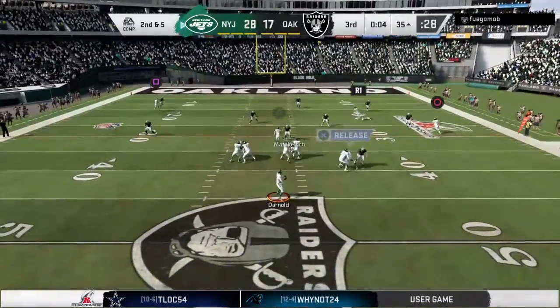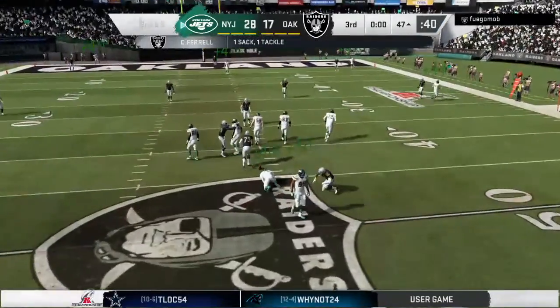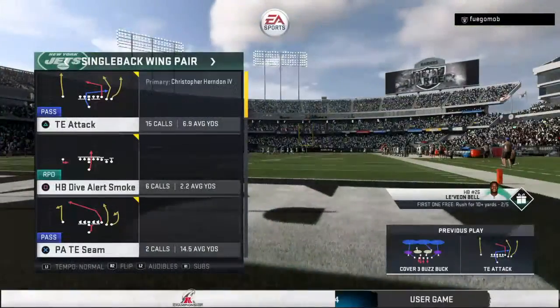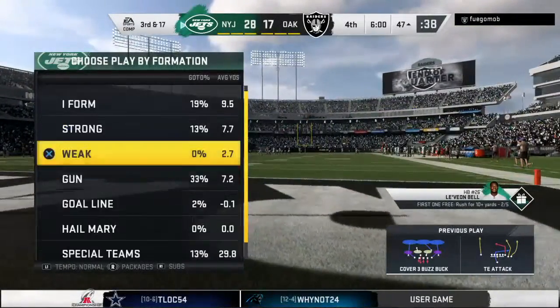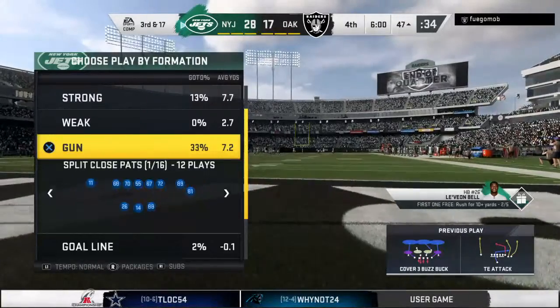From the 35 on 2nd down, Darnold. And he is going to be taken down. And that should be the final play of this 3rd quarter. 1 quarter remains for the right to go on to the Super Bowl. We'll return with more after this.